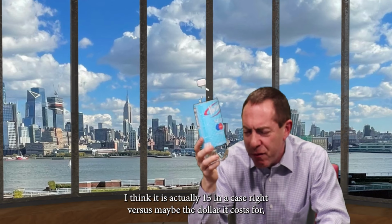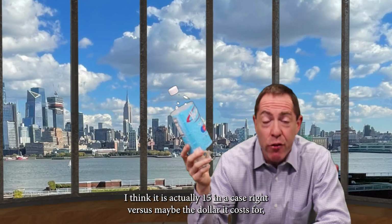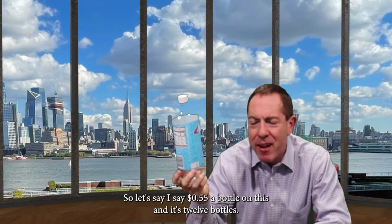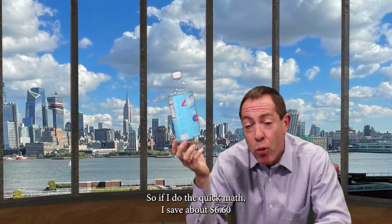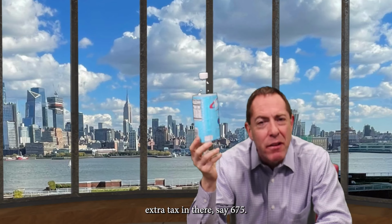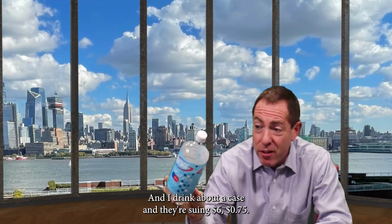I think there's actually 15 in a case, right? Versus maybe the $1 it costs for the one at the supermarket, Polar or something like that. So let's say I save 55 cents a bottle on this, and that's 12 bottles. So if I do the quick math, I save about $6.60, a little extra tax in there, say $6.75, and I drink about a case of this a week, $6.75.